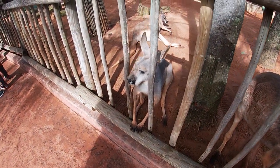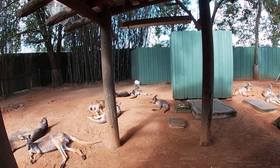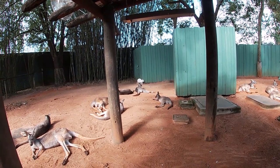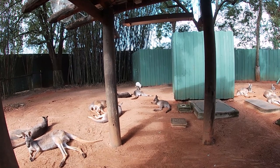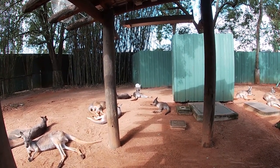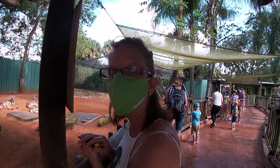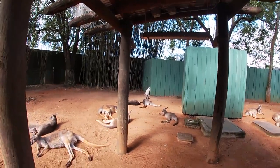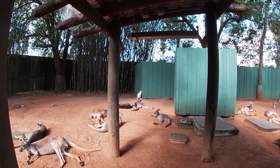Aw, aren't they cute? Wow. Look at that. Baby albino. It looks like a rat. It does. From this far, it looks like a rat. She's the one that said it was a rat. I said it looks like a rat. I didn't say it was a rat. It's a big rat.